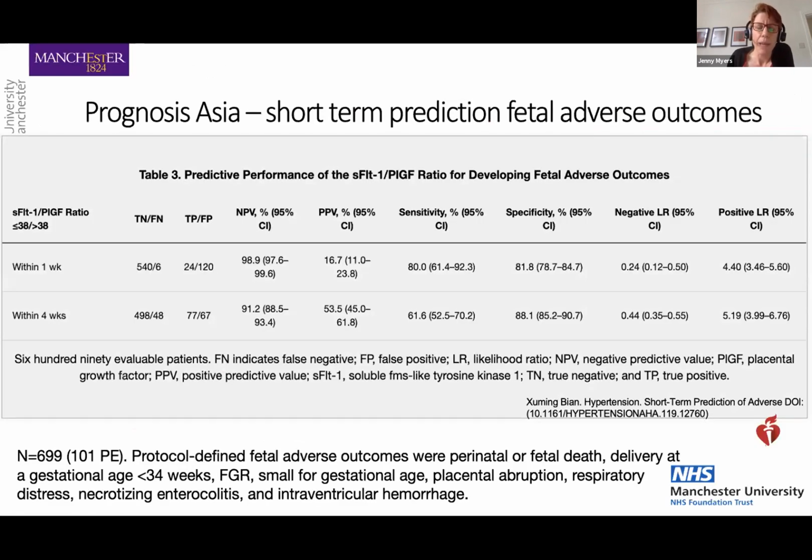Again, in terms of cherry picking studies, this is another interesting study which specifically investigated the use of the ratio test, the FLIP PlGF ratio, in identifying adverse fetal outcomes specifically. This study showed a very high sensitivity and specificity for identifying those women who were going to go on to develop an adverse fetal outcome, which was a composite you can see at the bottom. The vast majority of that composite was made up by early deliveries and by small babies, as you might imagine.